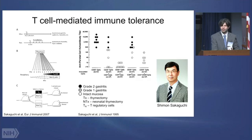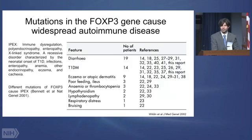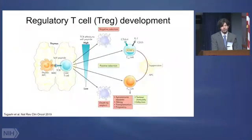Another point is that these cells express FOXP3, a transcription factor. If you have humans that have FOXP3 mutations, they have all sorts of autoimmune disorders, including, in 80% of cases, type 1 diabetes. So now we have this emerging picture where you have this subset of T cells that develop in the thymus, and they express FOXP3 and high CD25, and they go out there and they ensure immune homeostasis such that nothing goes overboard in our immune system.